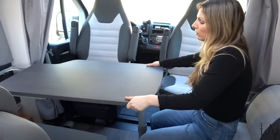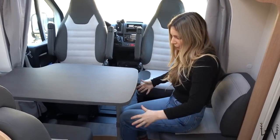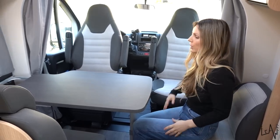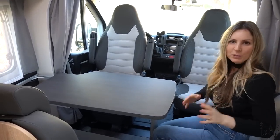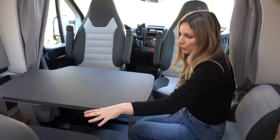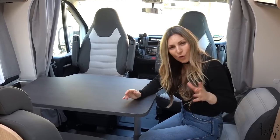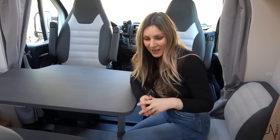And then you can pull the cable and you can use this as a working station if you want to have more room for your legs. So in total you can eat here five people comfortably, because with the two swivel seats, the two seats here and these additional seats, this is a nice dinette area for the size of this van, which I remember is less than 6 meters. So it's very small.